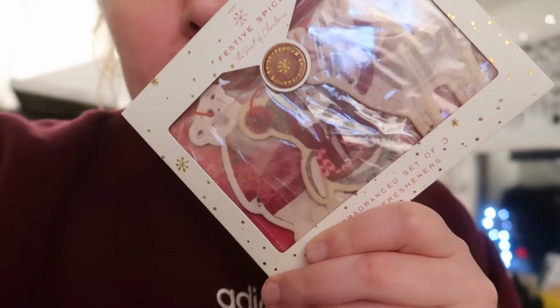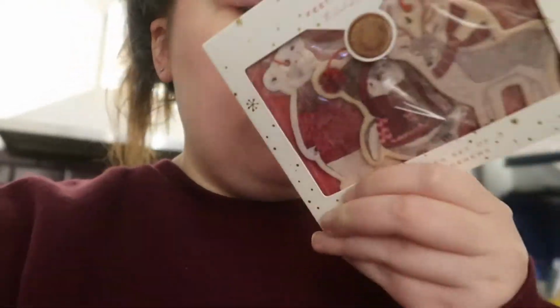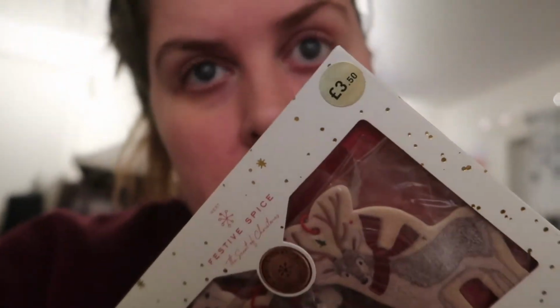These are little scents, like those things you hang in your car, basically. They smell amazing. They just remind you of Christmas, like that Marks and Spencer's Christmas smell that I just love. I'm going to hang these in our tree and also on our garland that goes up the stairs. I don't know if I've shown that yet, but these smell incredible and I love it. These were £3.50, as you can see. I'll try and link them down below. Some of the Next still stock them, some of them don't.